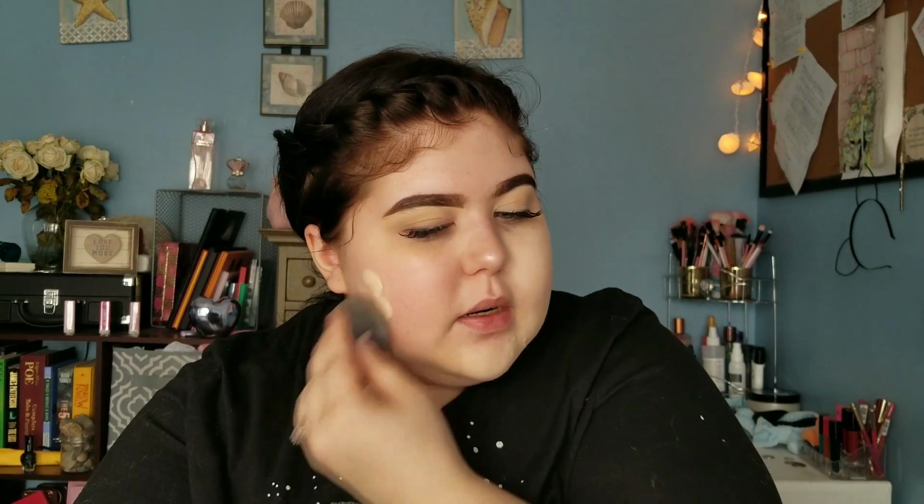So we're going to do a couple pumps of this. I feel like I've turned a lot of my coworkers onto this foundation. Well, one of my coworkers, Brittany, she doesn't like it because it's matte, and I can see where people with dry skin might not like this because it is matte.